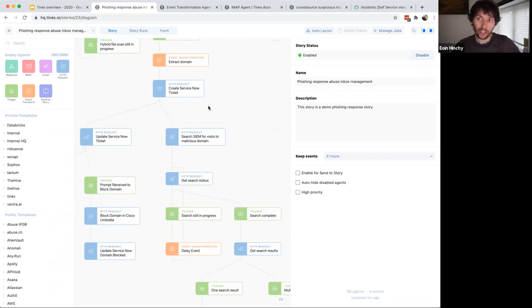We are laser focused on workflow automation in Tines. Again, I'm going to say that a few times here as well. We do not do ticket management in Tines. Instead, we are going to make it really, really simple for you to talk to existing trouble ticketing tools that you have in your organization. So we're going to make it simple for you to create tickets in ServiceNow, Jira, Zendesk, GitHub Issues, Google Sheets. It really doesn't matter. It's just an HTTP request agent.